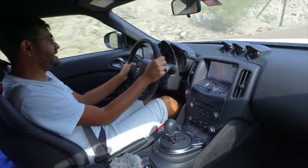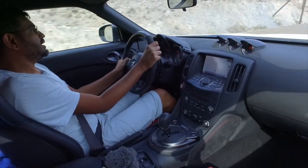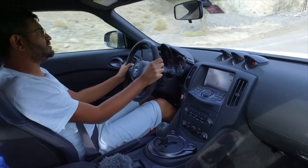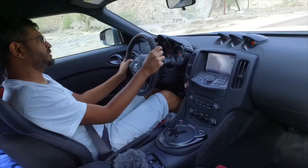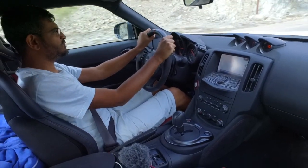Is it an exciting car? Yes, actually, I would say yes. And even the automatic, which I had lots and lots of concerns about, it's also really good. Shifts nice, it's fast. I like a manual, and I think you can get a manual if you ask nicely from Nissan. But does it have a place in the world? That's what I'm not so sure about.